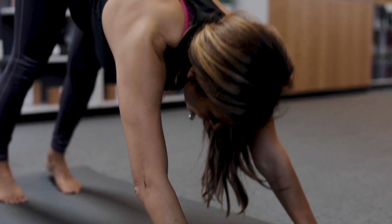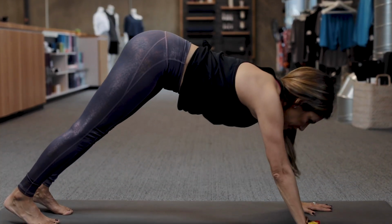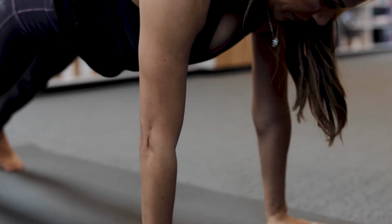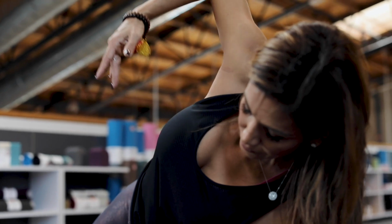Yoga mats are tested for key consumer needs. These are grip, stability, support, and durability. We do that by testing product design, product composition, and physical properties of the products.